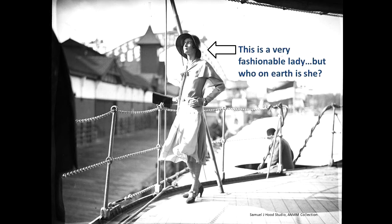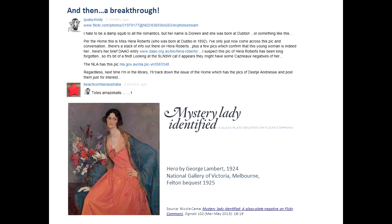So I had put it up on Flickr Commons, guessing her identity, knowing I was completely wrong, but hoping one of our super sleuths, as we call them, would come forward with an answer. And lo and behold, breakthrough. One of our Flickr followers identified the mystery lady as artist, designer, socialite and all-round fashionista Hera Roberts.